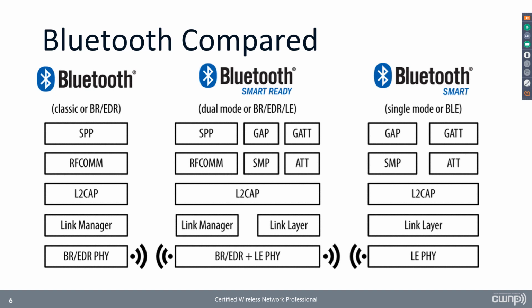So Bluetooth, the old one alone, Bluetooth Smart Ready, the old one and the new one, and Bluetooth Smart, just the new one that's really, again, very focused on a certain thing. So I don't want to use a single mode chipset, something that is only BLE capable, to do my wireless headsets and stuff like that. So you're going to see devices like laptops, mobile phones, tablets, they're going to have the dual mode capability. Whereas a sensor may only need to be BLE, right? So it can be much smaller, more power efficient, etc. And it's just going to have that capability.